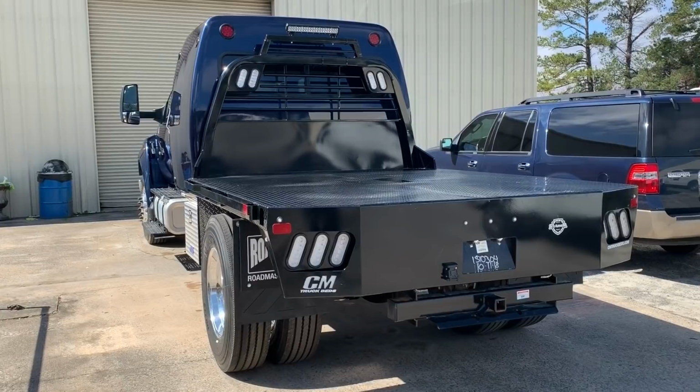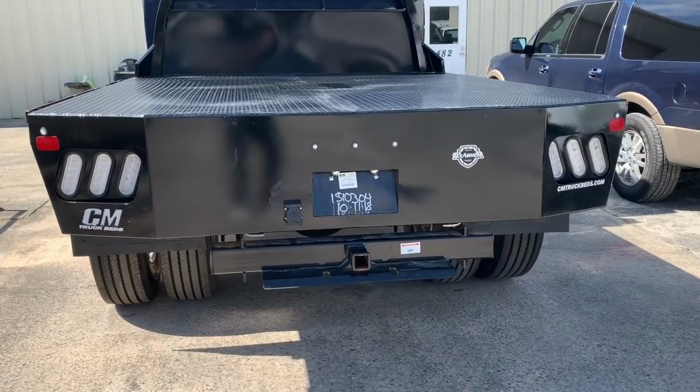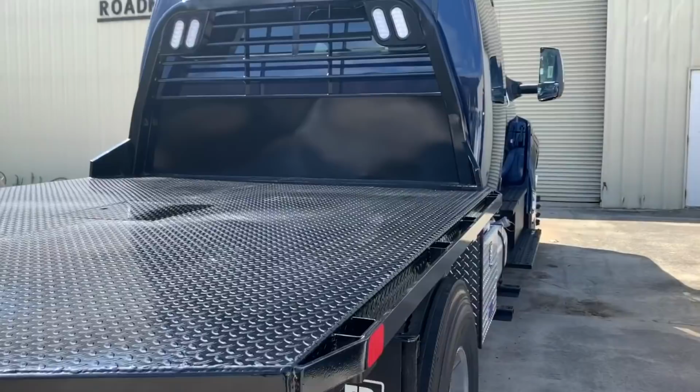Really excited with the way the bed turned out on this truck. From the raised light bar to the button LED running lights and the recessed fifth wheel, this bed looks really sharp.